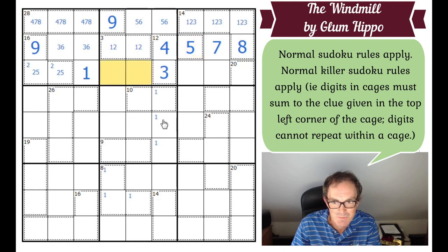And these squares are 7 and 8. And these squares are 4, 6 and 9. So we've got an awful lot of the top, not done, but certainly the options have been dramatically reduced.